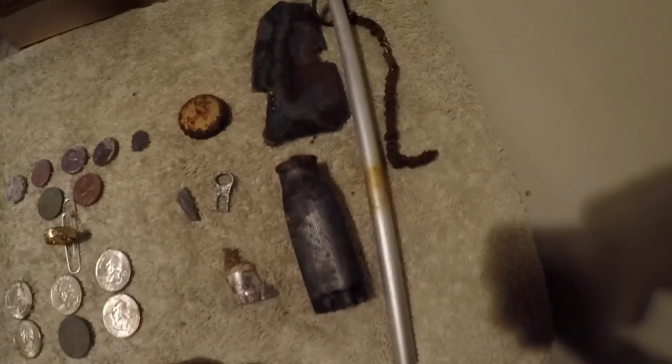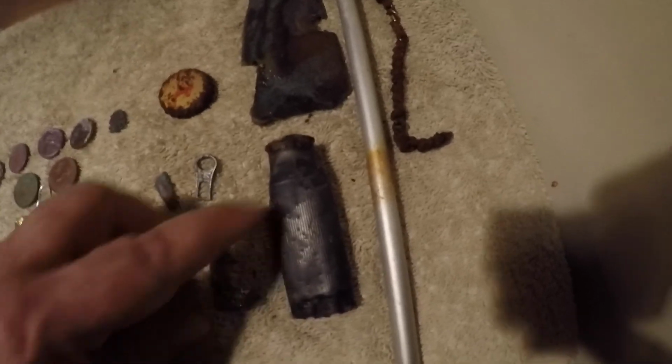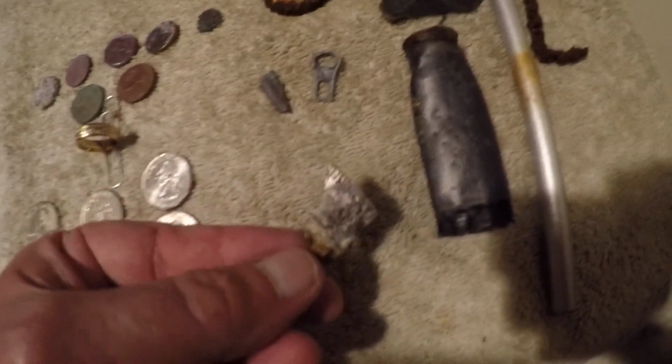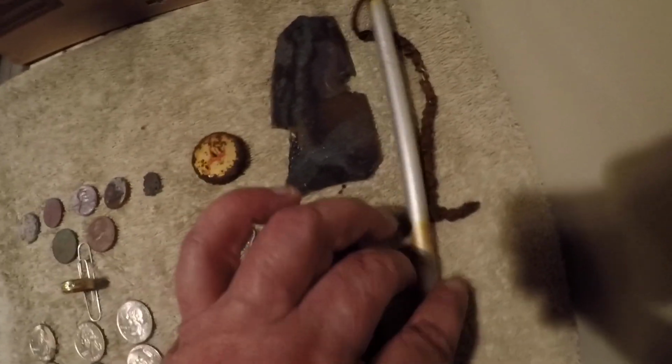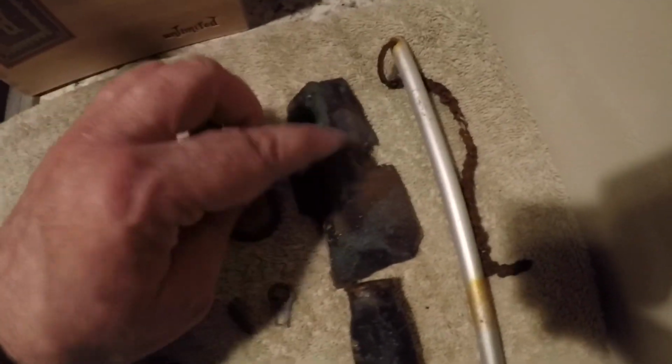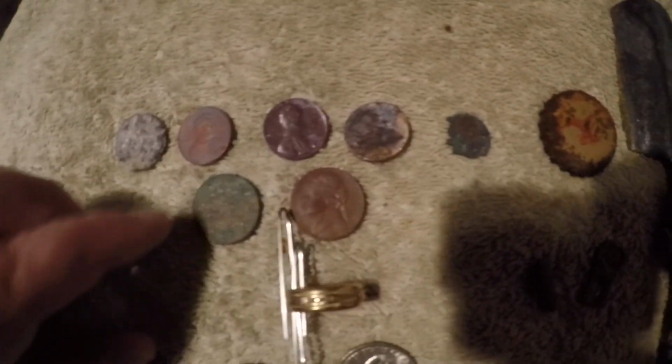All right, a little bit of a wrap up here. I found a shotgun shell. That was pretty much a visual pickup. I don't know what this is, but it's got some grooves on it and stuff. And I guess this is a tent stake. Big piece of ship copper off a shipwreck, I guess. One Miller top. A zipper pull. Little piece of copper. And 4 pennies.